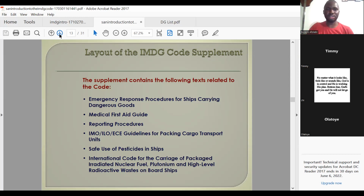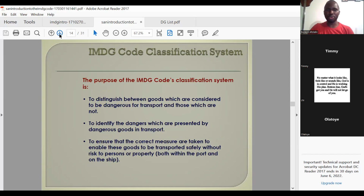So yeah, with that being said, let's move into classification. And sometimes I ask the question, why are they making things very, very difficult for us, for God's sake?